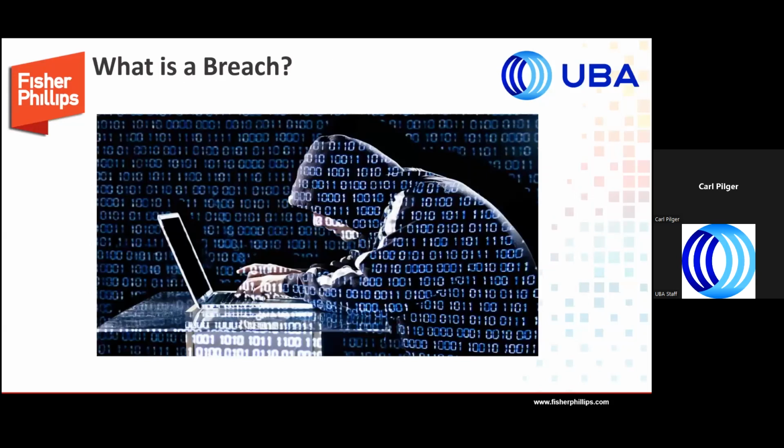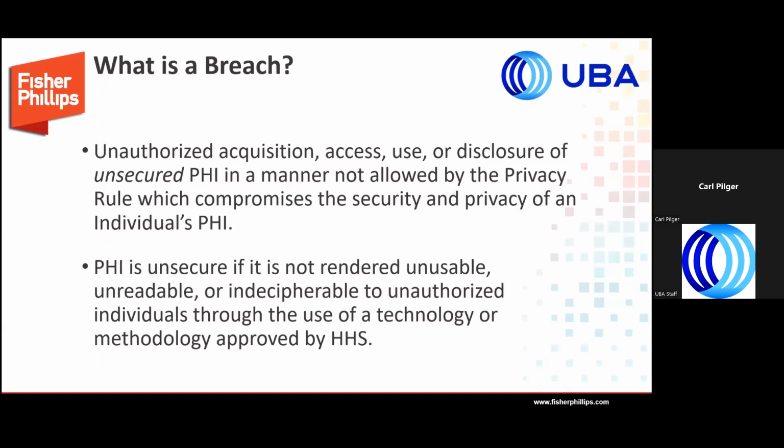The biggest threat, what is a breach? We mentioned earlier that breach notification rules are now built into the HIPAA security rules. And basically, a breach as defined by HIPAA is any unauthorized acquiring, accessing, using, or disclosing of unsecured PHI in some form or fashion not allowed by the privacy rule that compromises the security and privacy of an individual's PHI. If it's unsecure, then you have a problem.